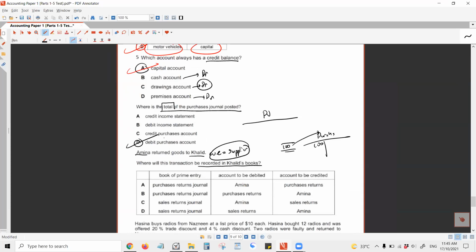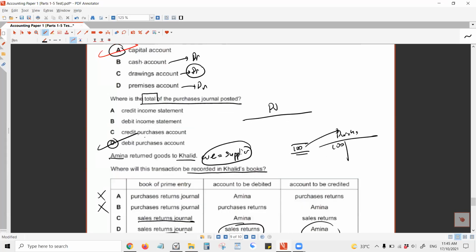Okay, when it comes to goods returning and we are the supplier, we call this sale return. When we are the customer, we call it purchase returns. Just now I told you earlier, right? So answer cannot be A, cannot be B, either C or D. You will record into the books of prime entry, sale return journal. Then you will debit sale returns. You will credit Amina. Okay, basic entries that you learned. So answer is D.